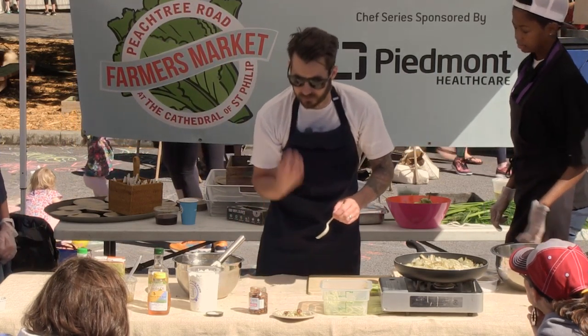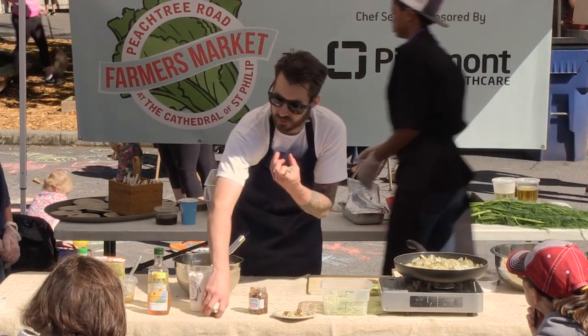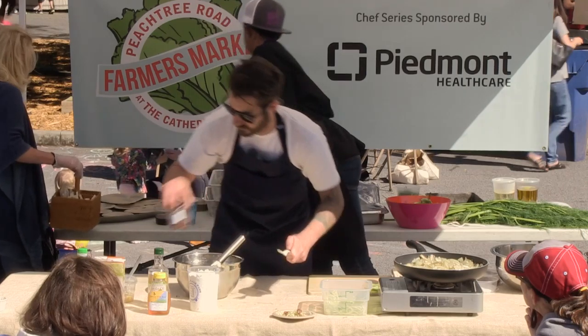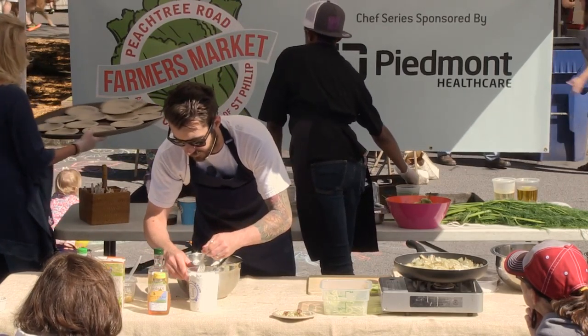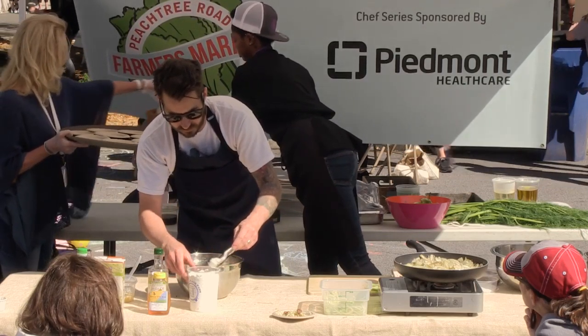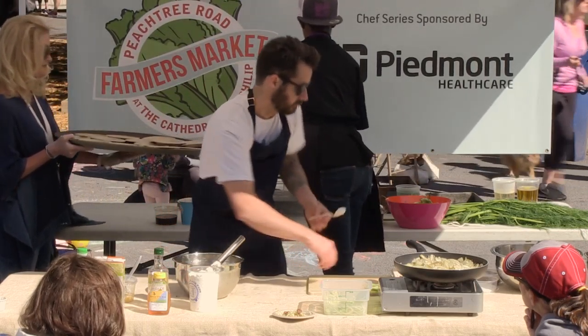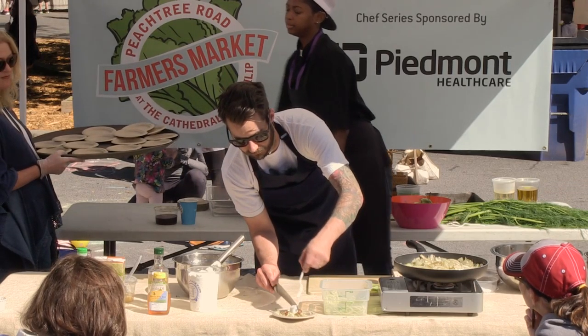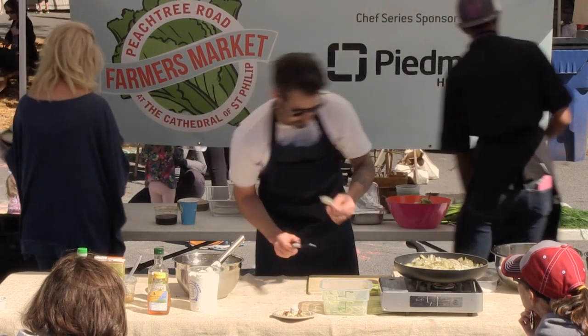Those little seeds, after they've plumped like that in the vinaigrette, they get really nice and soft, and they kind of pop, right? Just like caviar. Fresh goat cheese. This is my professional technique. Don't tell.